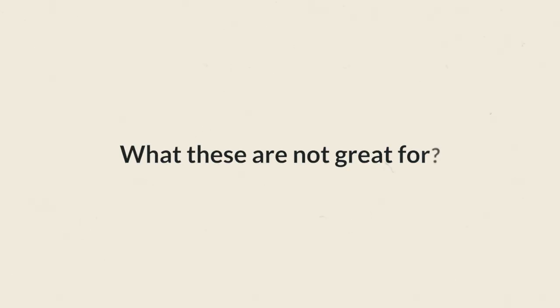Here's what these are not great for. Personal lines of credit are not great for large expenses because interest rates can be much higher than home equity options, and the terms are usually shorter. Conclusion. Now that we've gone through everything, here's the bottom line. A HELOC gives you flexibility and control, but it's not the only game in town. Depending on your credit, your goals, your risk tolerance, there may be other tools worth exploring.